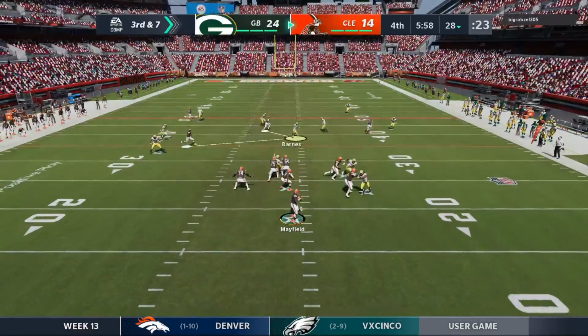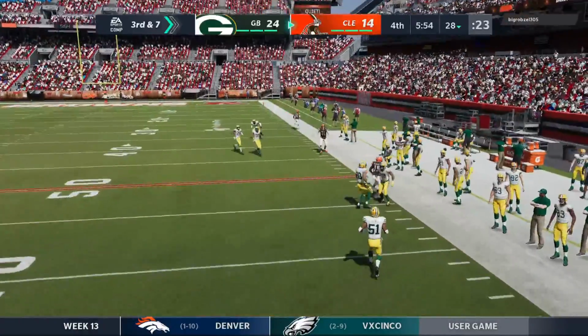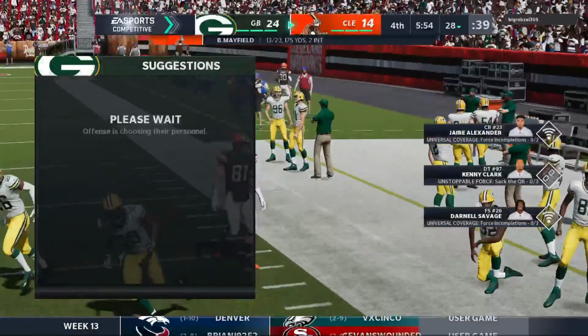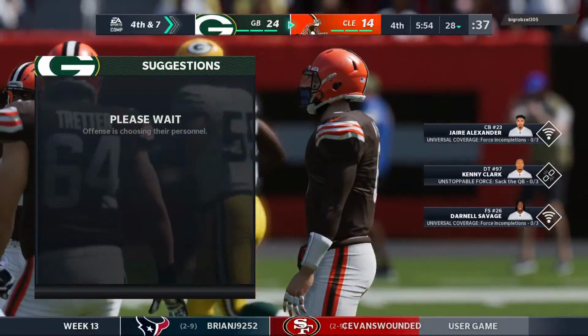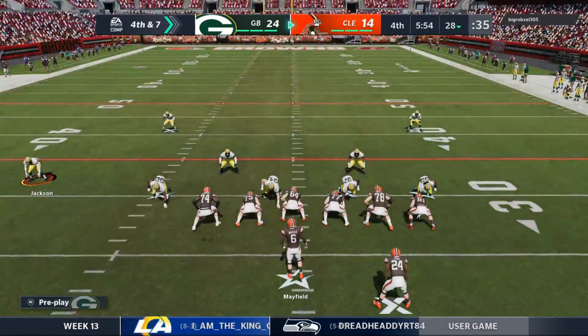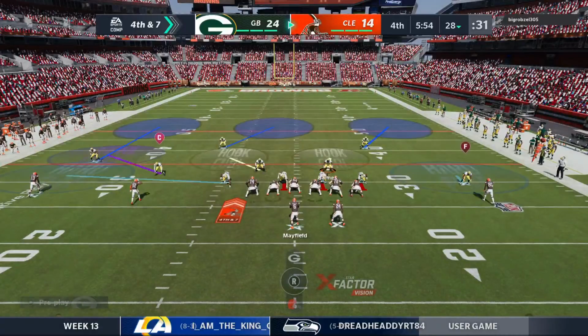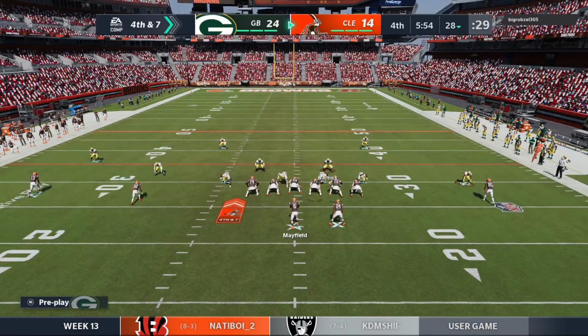From the gun, Mayfield. And the throw there going to be incomplete. How about some applause for the defense there? They forced him to throw that one into coverage, and just like that, they're staring at a 4th down. Well done. And they're indeed going to go for it here on 4th down. So trailing here in the last quarter, let's see how this plays out.